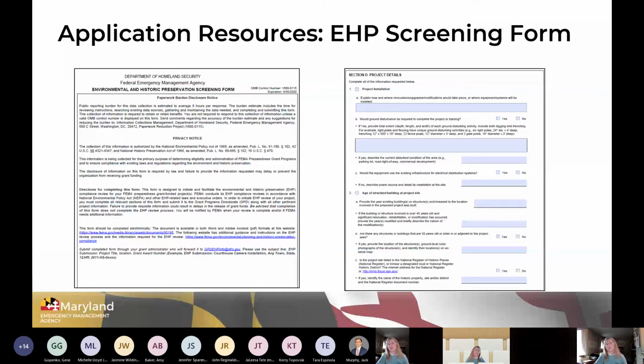The first thing is this EHP screening form. It is a form created by FEMA. It is designed to really walk you through the process of identifying all of these things and knowing the type of materials that you need to submit as a part of the FEMA Go application. Is it required? No. Will it help you? Absolutely. And it's worth taking the time, especially since there are so many different moving parts, and you may have to talk to this person or go here and there. And this at least helps you keep things in order, which is really important.